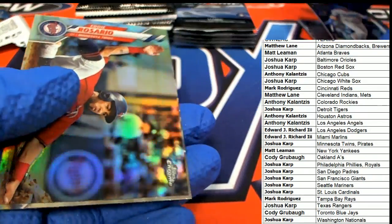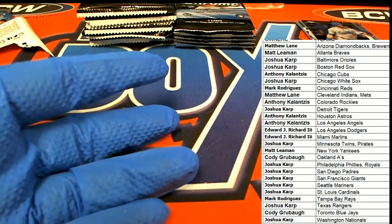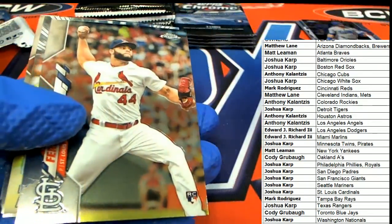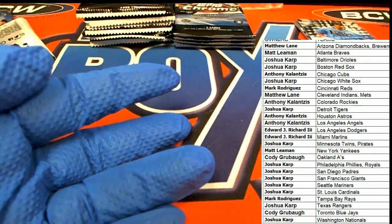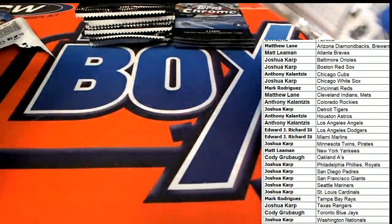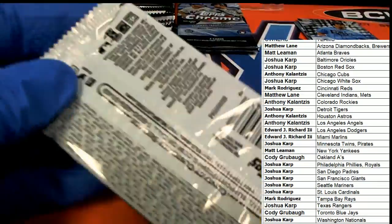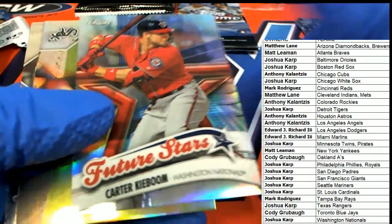I guess you could just say refractor rookie card. These aren't numbered, but still got a certain degree of rarity. Here's another refractor. Freshman Flash, Brendan McKay. Very nice there for Tampa. Nice Bregman. Kara Kaboom, Future Stars. Very nice right there.